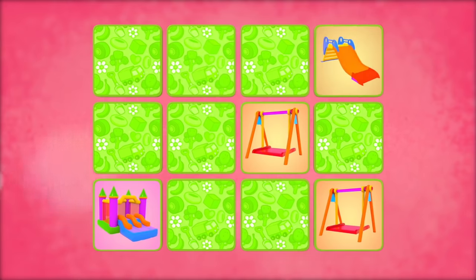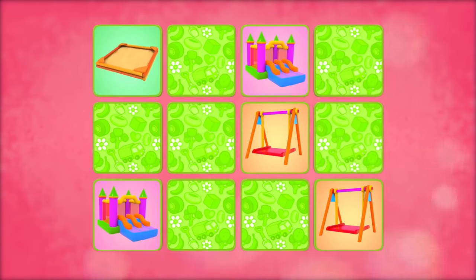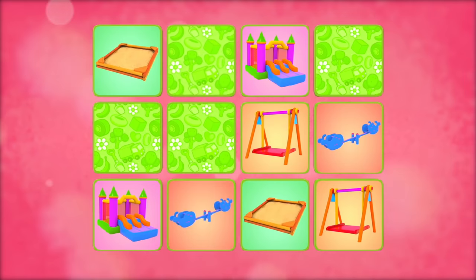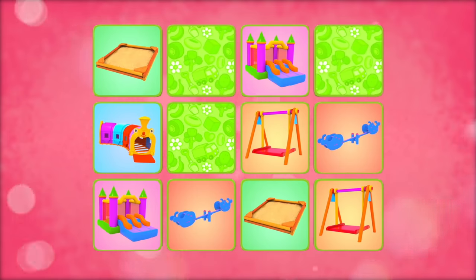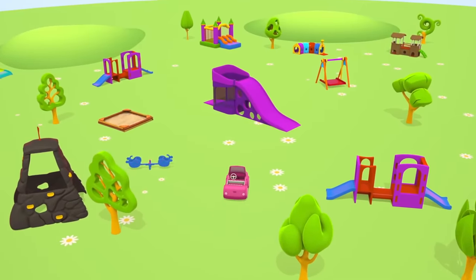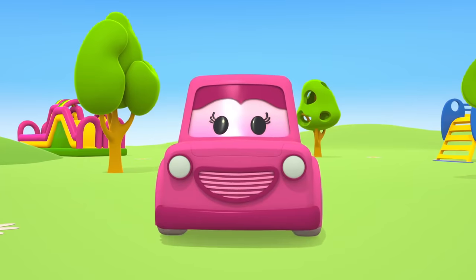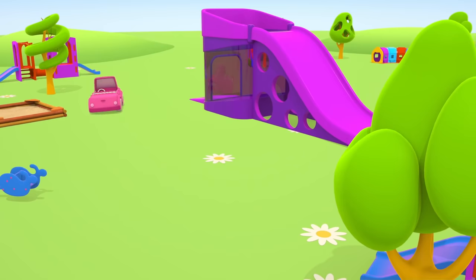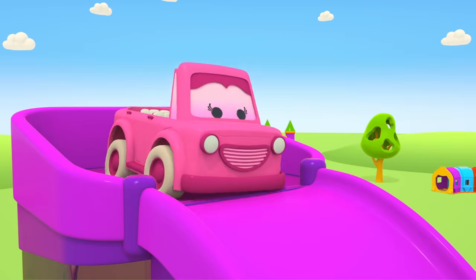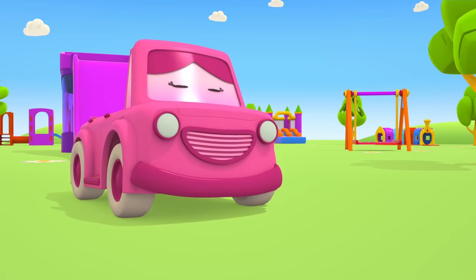Swings. Bouncy castles. Sandboxes. Seesaws. Tunnels. Slides. Mimi came to the playground to take a ride down the slide. You need to go up to the slide. That's fun!